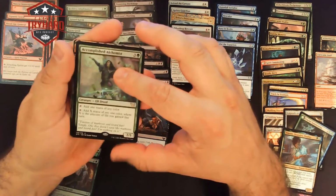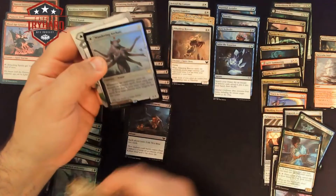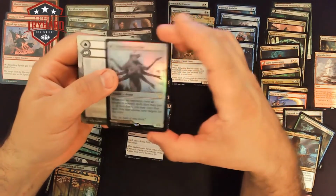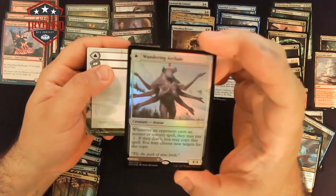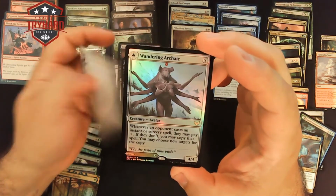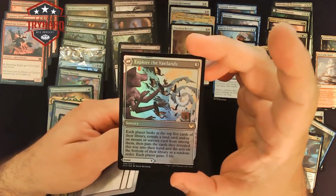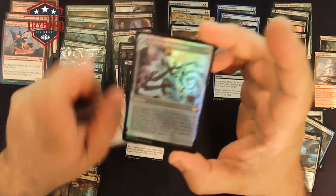Accomplished Alchemist, and an Adventurous Impulse. Ooh, double rare pack. And then we got a Wandering Archaic. This is such a strange card. And it's a modal double face, so the back side. So weird.